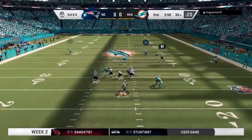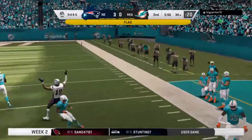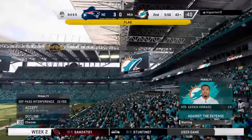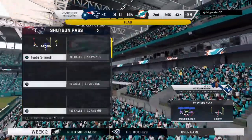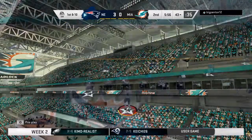On third down, McCarthy. That's incomplete, but there is a flag down, so hang on. A big call coming on third down. Well, the crowd doesn't like that. Was going to bring up fourth, now it's first.